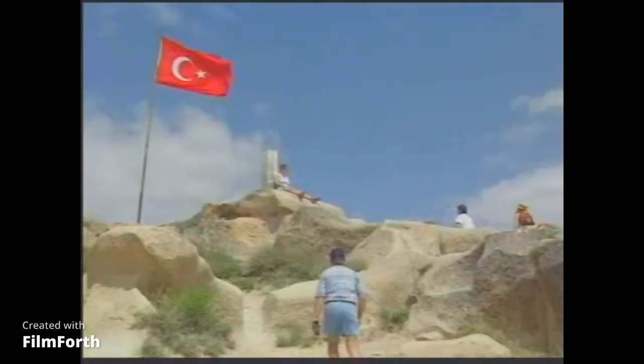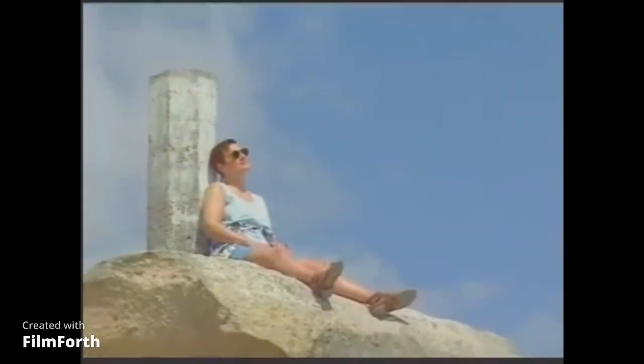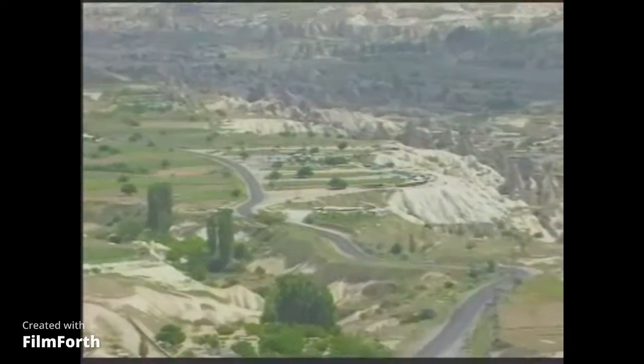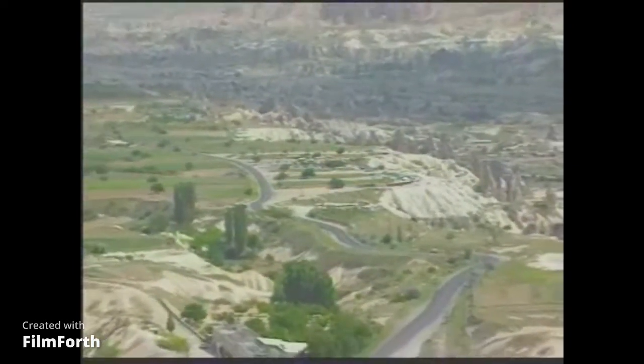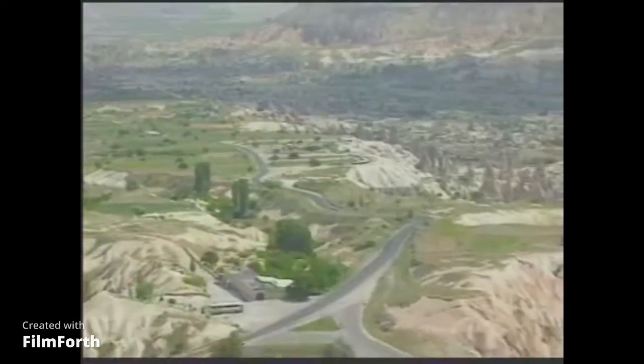The 35-metre-high fortress has been restored. Inside the fortress is a small collection of shops, and if you climb the steps to the top, you have a panoramic view of the volcanic valleys of Cappadocia. You can see for miles and miles. It's spectacular.